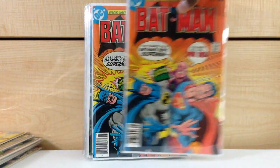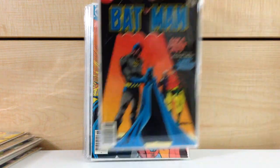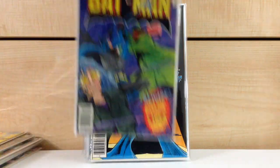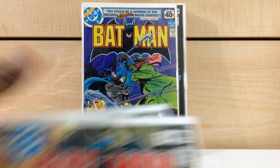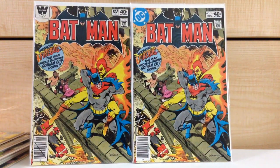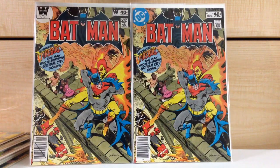Two copies of Batman 293. Batman 300, great looking cover. Batman 307, first appearance of Lucius Fox. What we got here? Batman 318, first appearance of Firebug, Whitman variant right here.